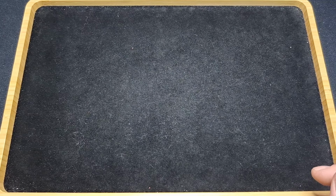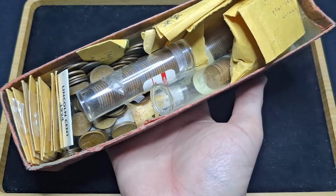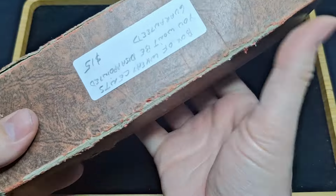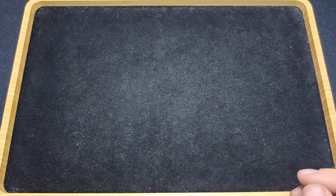Some other just random stuff to get out of the way. I'm going to be doing a second video on this for later this week, but I got a massive box of just miscellaneous wheat cents. A guy said 15 bucks. I said he had 15 on there. I said 10, and he took it. I bought a ton of stuff from him, and he was very pleased.